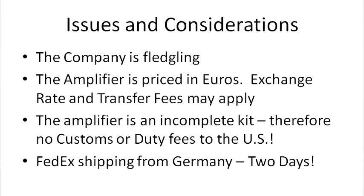Let me tell you why. The company is new, they're fledgling, so that's something you have to keep in mind if you're going to make a choice to buy one of these. The amplifier is priced in euros, and an exchange rate and transfer fees, if you're going to use an online transfer company, may apply. That's another $200. In my case, since we had euros, it wasn't a problem. The amplifier is an incomplete kit, but there are no customs or duties.